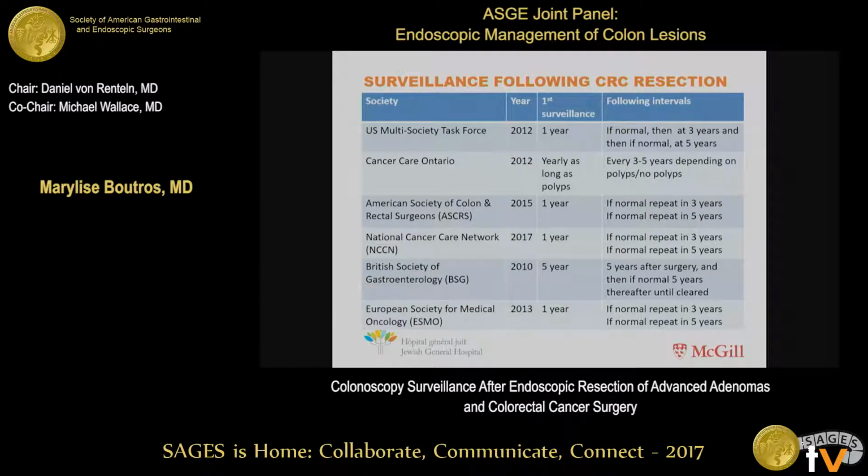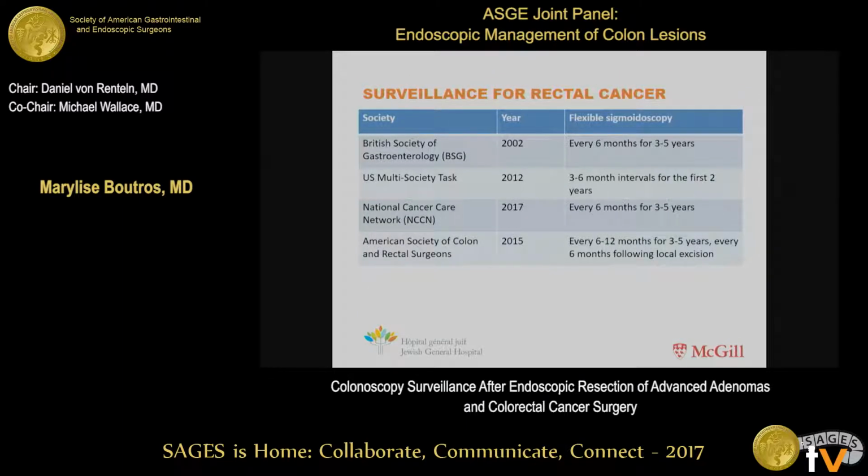What's the surveillance that's recommended? This has changed in the last 10 years, and more societies are agreeing to a first colonoscopy at year 1. And depending on the findings of the colonoscopy at year 1, most agree that the following colonoscopy should be at 3 years, and if that's normal, then at 5. Perhaps we're over-surveying based on the data that's available.